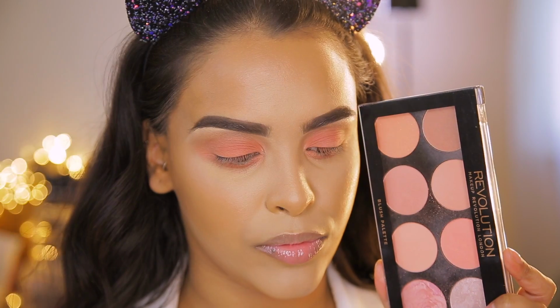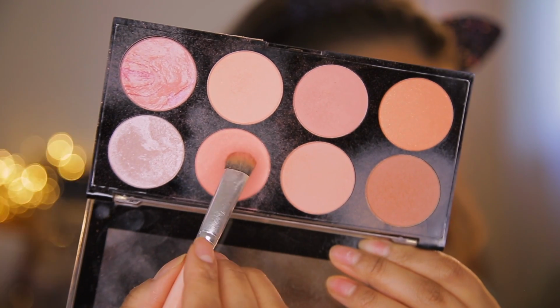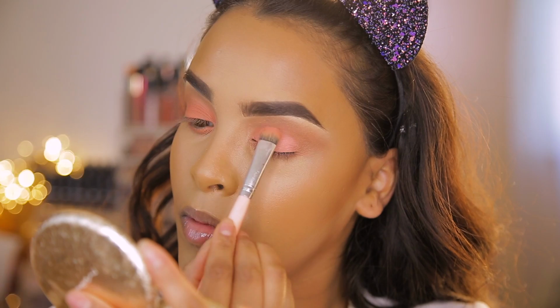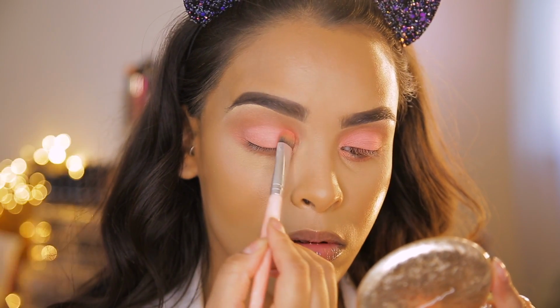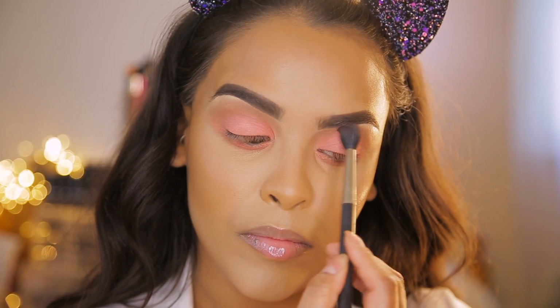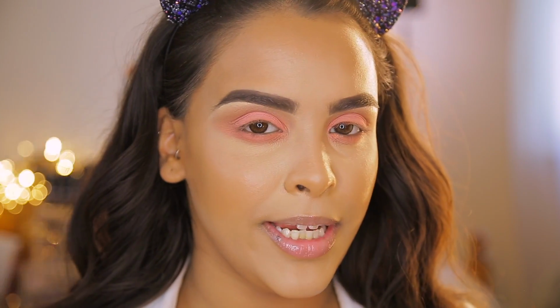So I am going to go in with this shade right here. It's a pink corally shimmery shade. I'm going to load that up on my flat brush and then I'm just going to pop this all over the lid, just to add a little bit of oomph to the lids. So that is practically it for the eyeshadow.